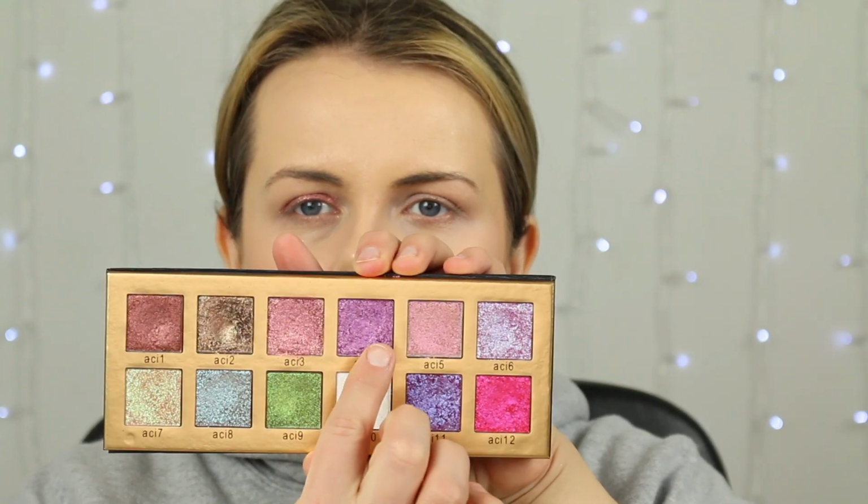So moving on, we have ACI 4. And that is definitely a lilac-y purple. This is a light lilac purple with gold shimmer. I'm going to do the same thing, just real quick, dip in and put maybe a lighter layer on. You can see the color doesn't shift as much as maybe this shade, but it's still a beautiful color. I'm going to go in with my finger and try to build that up. Oh. You guys see that? That was number 3 and number 4.